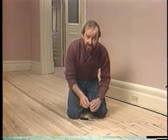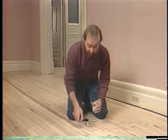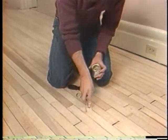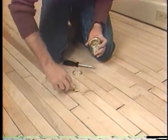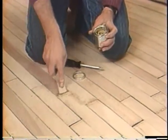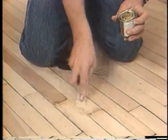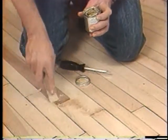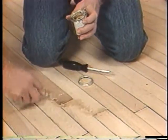If you've got some chips and cracks in your floor like we've got here, you don't have to worry about trying to pull up the boards to patch it. Just get yourself some wood dough and try to match the color to the color of the boards in your floor and patch these cracks. Now, you need to do this just before you do your last sanding, and this wood dough will take staining and finishing pretty much like the boards will.